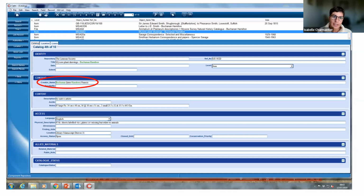So you have here the back end of our archive catalog, and you can see this is the record for the Mysore plant drawings, which are attributed to Buchanan Hamilton as the creator. And really, the creator should not be Buchanan Hamilton, but Haludar, if and when we managed to ascertain that Haludar did paint them.